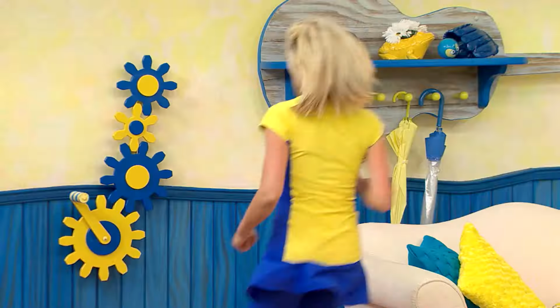I wonder who it is. Let's check. Oh, it's Little Ray. Hi, Little Ray. Hi, Splash and Boots. I brought some friends with me. Oh, come on down. Okay, see you in a second. What is it? Oh, I wonder what it could be. Yay.